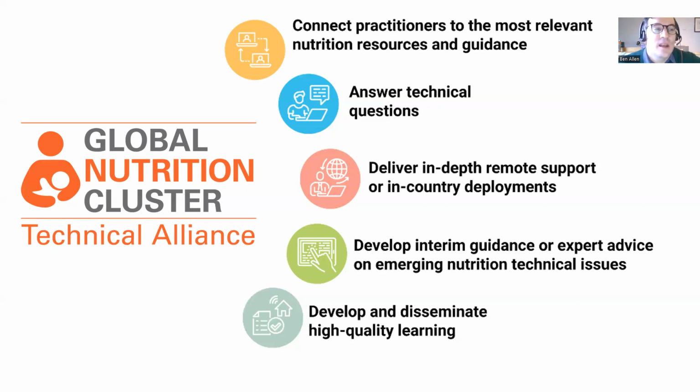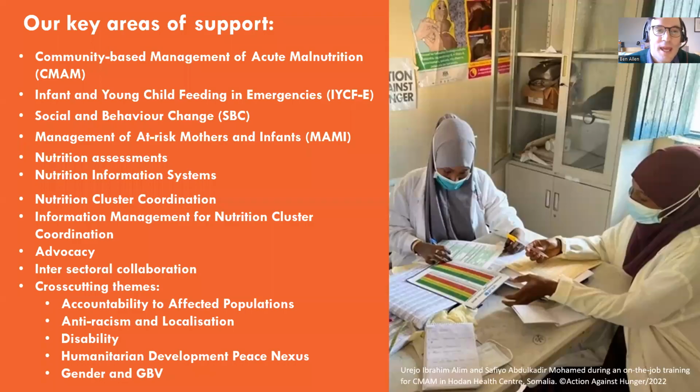Collectively, the Alliance is an initiative to support practitioners to improve the quality of nutrition preparedness, response, and recovery by enabling and providing technical support through multiple channels. Here on the screen are the 5 channels. This crosses numerous nutrition and emergencies areas, including community-based management of acute malnutrition. And importantly, we should mention simplified approaches to CMAM, which is very important at the moment.